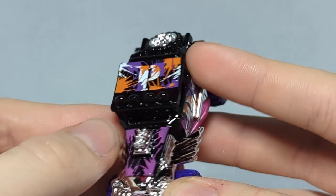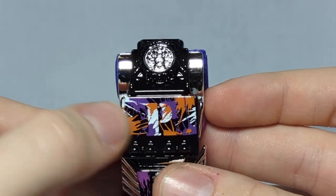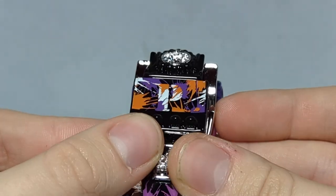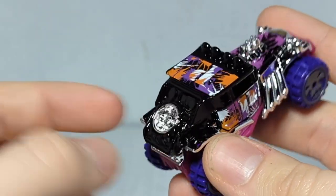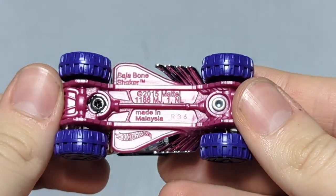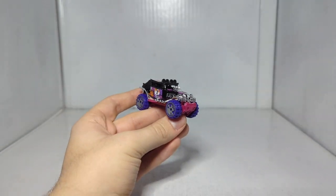Got the engine poking out the top with some pink splatter paint on the hood. The top hat features the P with the same color. Just no pink paint up here, but the splattering once again. Got them little KC lights, those little floodlights up there. And then in the back, you got the spare tire, which has a gray insert there for the rim. Pretty cool. And here's the bottom. So there you go. That is the third car for today's video, the Baja Bone Shaker.